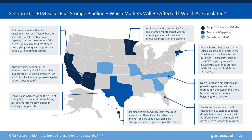There are going to be some markets where I think there's going to be some slowdown, and there will be some depression or suppression of the storage market over the next 2 years or so. Minnesota was an emerging market that I was very excited about. It could stall the market there. It was really emerging as an exciting opportunity. A lot of interest in solar plus storage, but of course, simply due to its latitude, not a really great solar resource area as compared to, say, Arizona or West Texas.